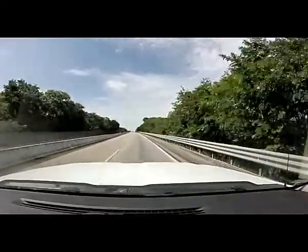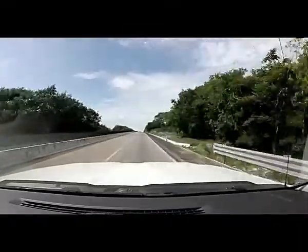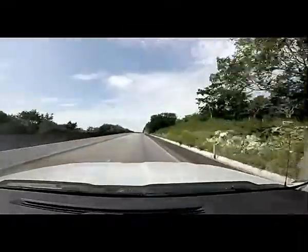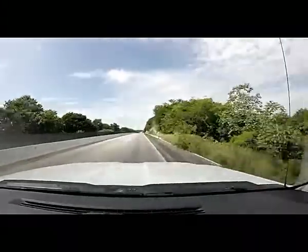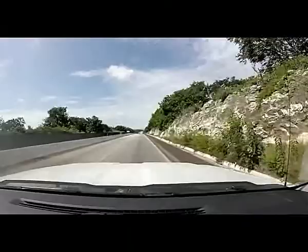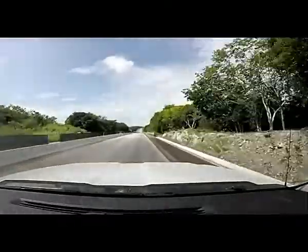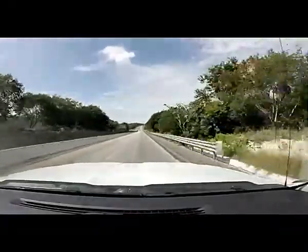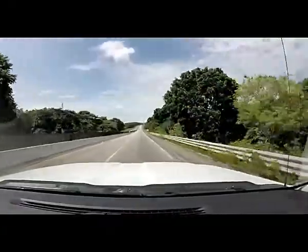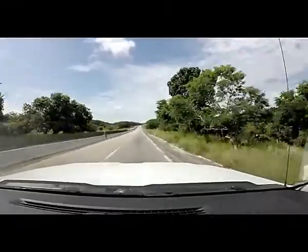So far, I don't hear any noise in the back. Right now, we're at 93 kilometers. Things seem to be pretty stable. 97 kilometers, and now we're at 100. Cruise control is engaged. Now we can kind of just relax a little bit and enjoy the trip.